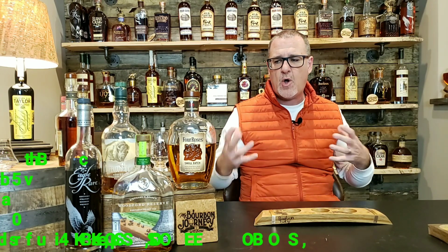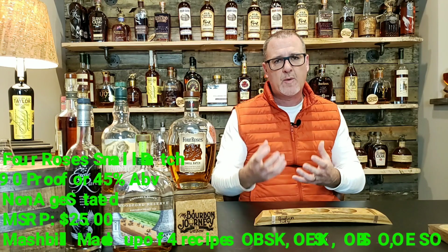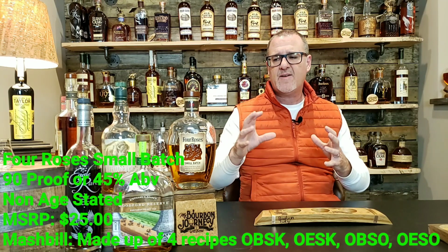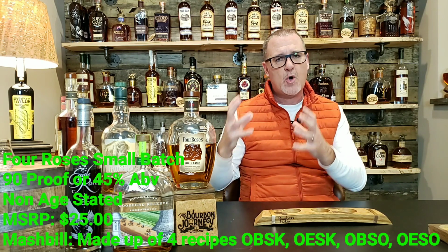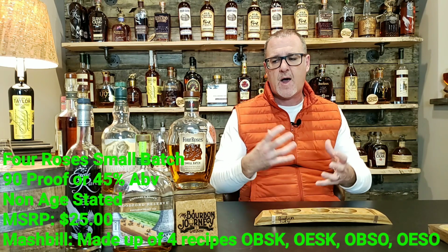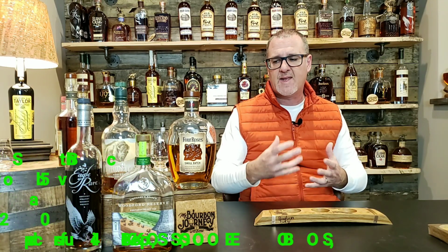So my number 5 is going to be the Four Roses Small Batch. For me, Four Roses is always soft. There's some floral notes, some nice sweet caramels and vanillas. So I think for anybody getting into bourbon, this is always a good place to start. I think it offers a lot of complexity that will be very approachable to people getting into bourbon itself.